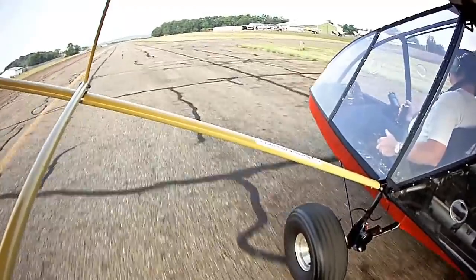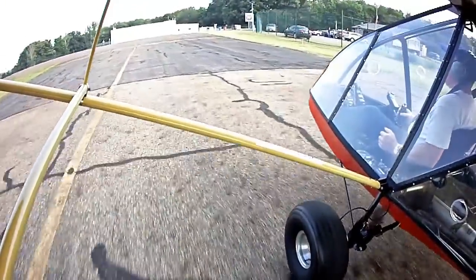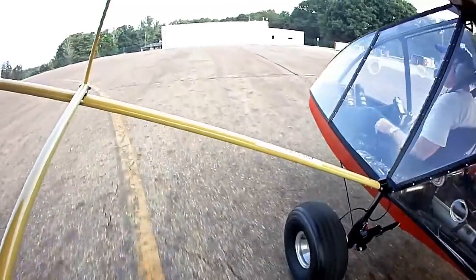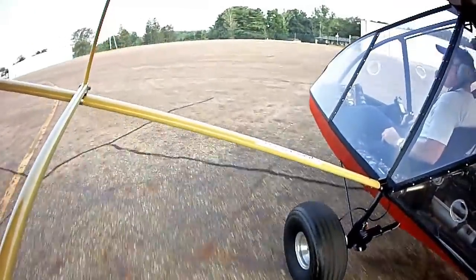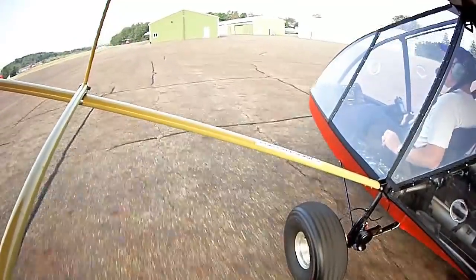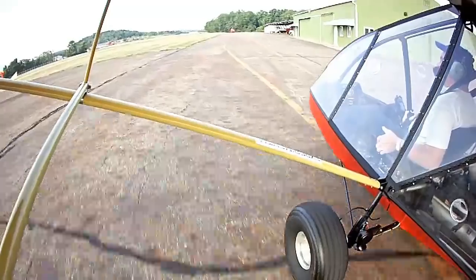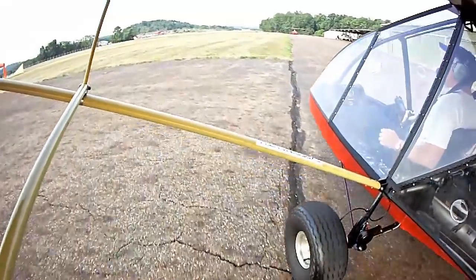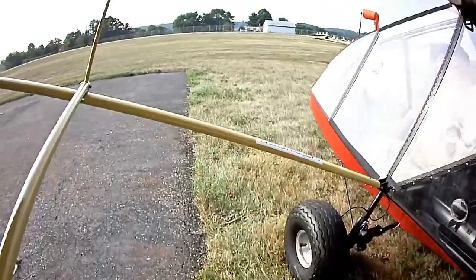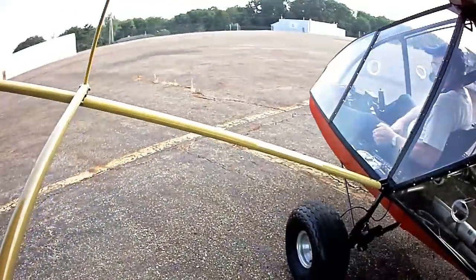Carroll County traffic, Bravo Delta is clear of the active. Right, Carroll County. Carroll County traffic, ultralight experimental is now down and clear, runway 25, Carroll County. Oh, looks like I'm going to be down here in the grass maybe, I don't know. Spot left down here. I don't know. Guess there's one there I can take.